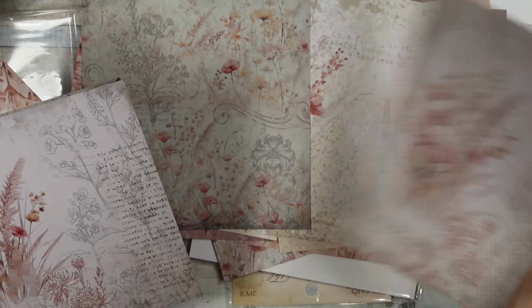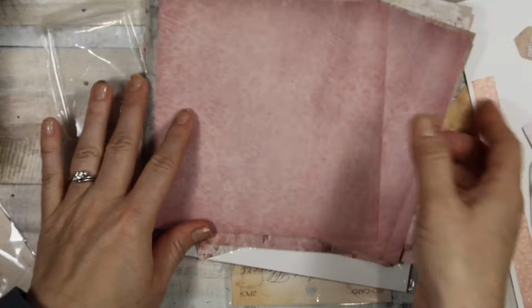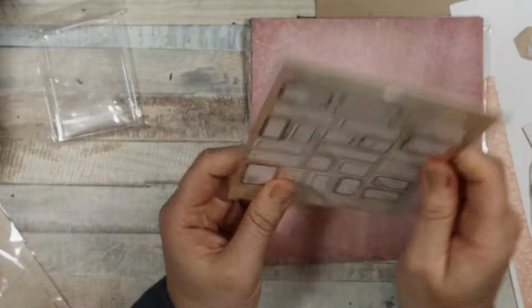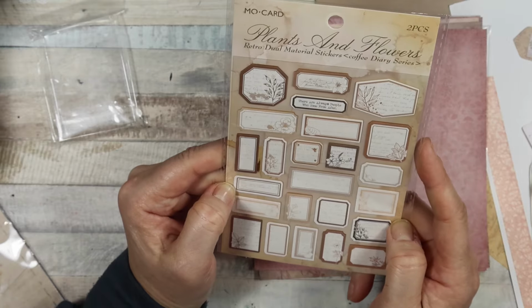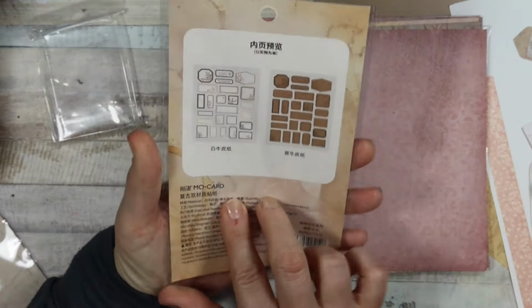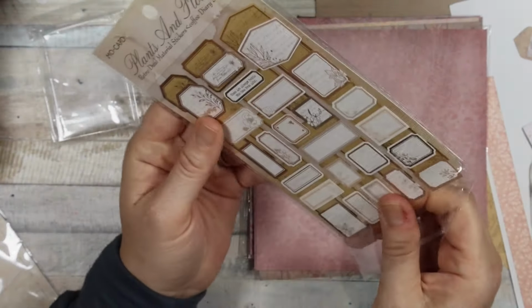This one, ooh. And finally, yeah, very, very well coordinated, everything, I think, this one. And lastly, look at these lovely little stickers. Retro Dual Materials stickers, Coffee Diary Series. Oh, there's 2 sheets, it looks like. A white and a darker. Wait a minute. Oh, there is.